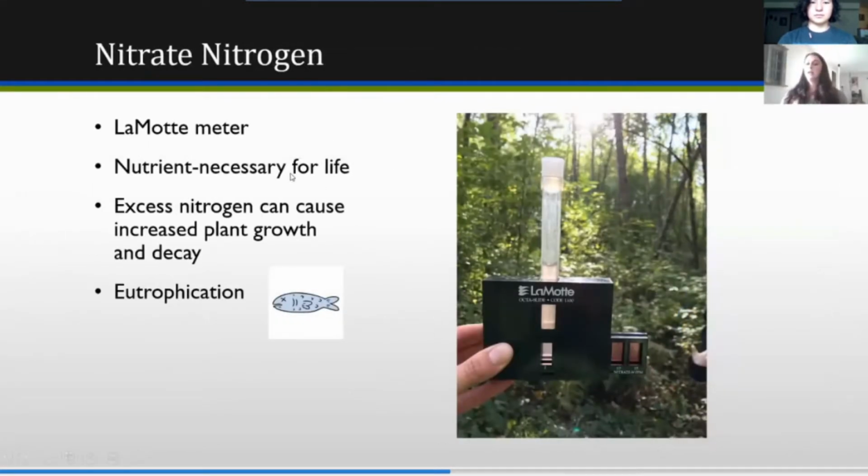And then last but not least of our chemical parameters, we measure for nitrate, nitrogen. So essentially this is the inorganic form of nitrogen. And there are many different ways that nitrogen can actually flow into a stream. And it's important because nutrients are necessary for life, but too much of the nutrients can create really suffocating environments for these species. It can increase plant growth, and then it can also increase decay. So something to keep in mind is the process of eutrophication.